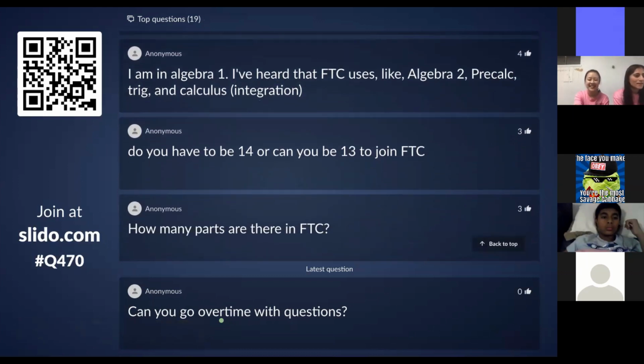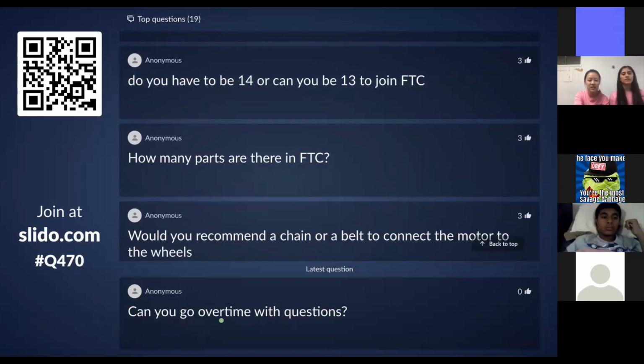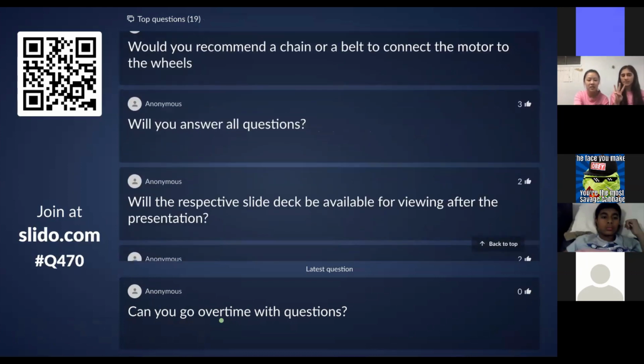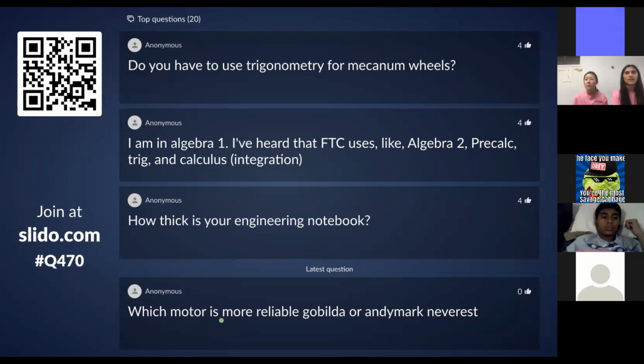And in order to compete out of state, you can only advance through your first 3 competitions. So you can't just go to as many competitions as you want. If you're trying to advance to state, you can only advance through the first 3 competitions that you go to. For example, you can go to 2 competitions in Maryland and then 1 competition in Virginia, which is what we did. And in order to do that, you need to contact the coordinators from that state.